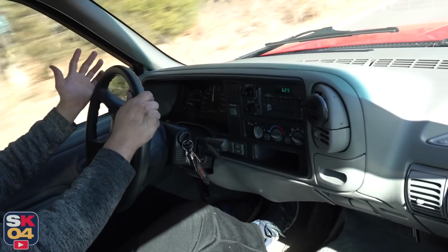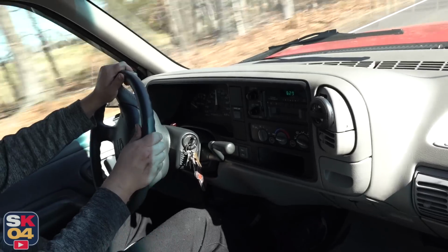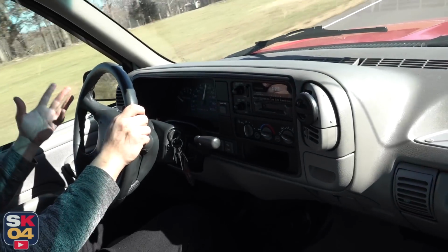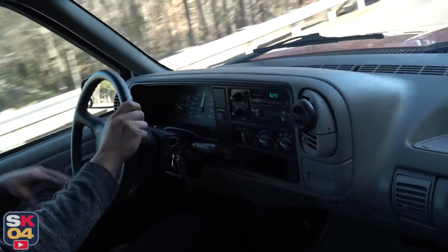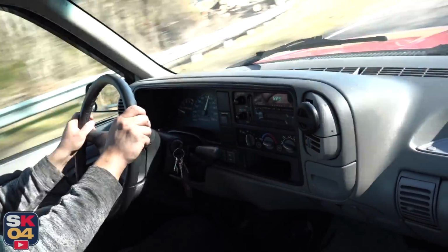So at least for me, I get all of that good sound that I was hoping to get in the first place, but there's no annoying drone or anything like that. And part of that has to do with the muffler, part of that has to do with the sound deadening, but just to give you guys a good well-rounded picture on what's going on with this particular truck, if you're interested in doing something similar to your truck.